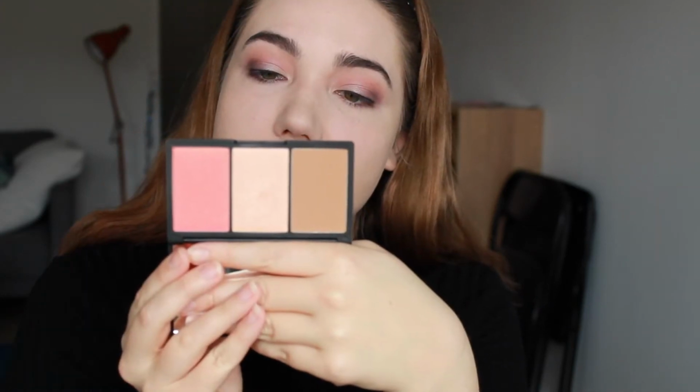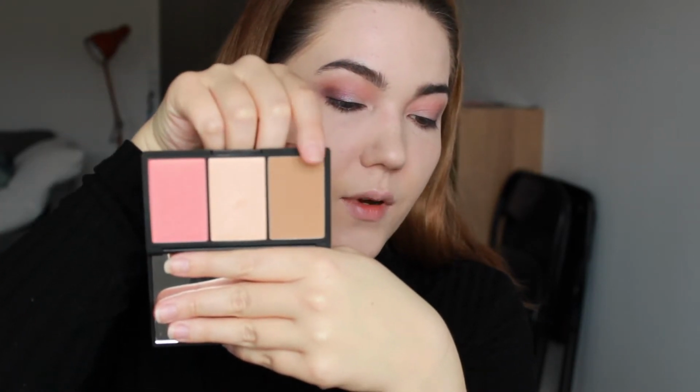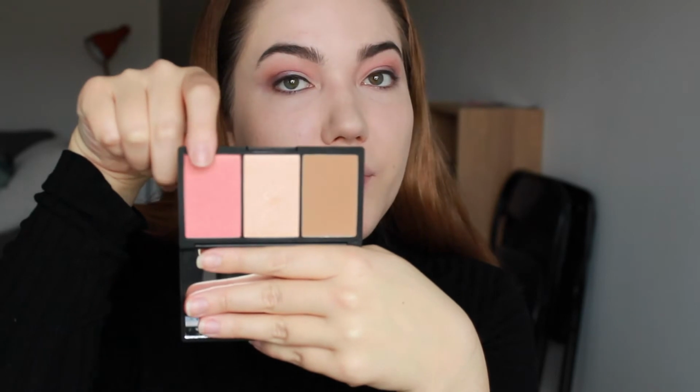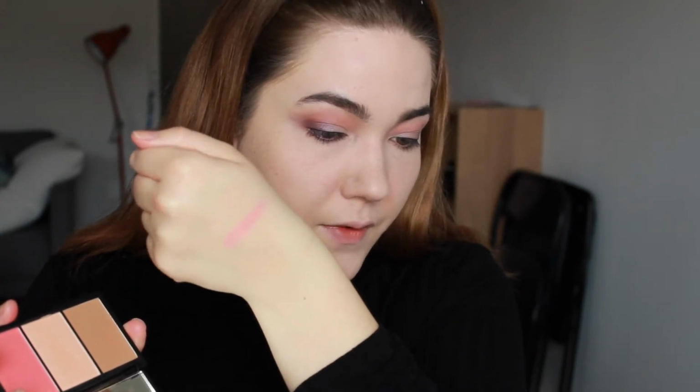This palette contains a matte, easy to blend contour powder, which is that one. Then it contains an illuminating highlighter, which is that one, and then a shimmer blush, which is this one. It's kind of peachy with a gold shift, pinky peach. It looks a lot more pink on camera than it does in person. It's really pretty. And then we have the illuminator, which is a light champagne color, which you can't even see on my hand. Well, I guess we found a good match for my face then.